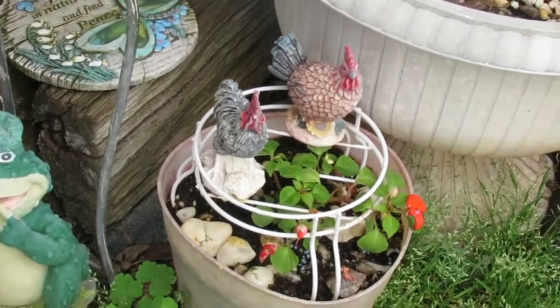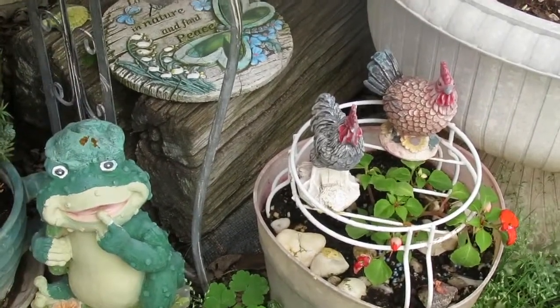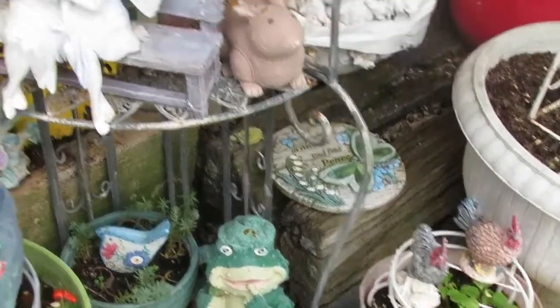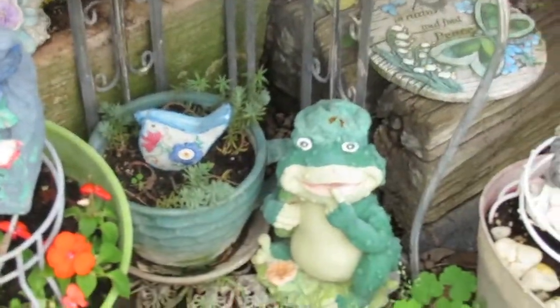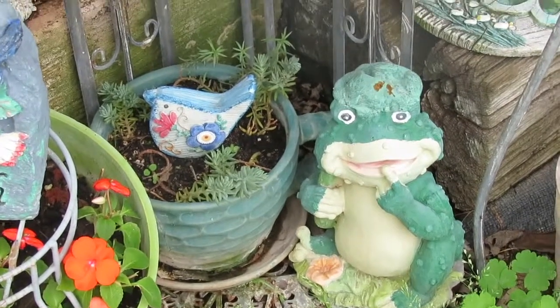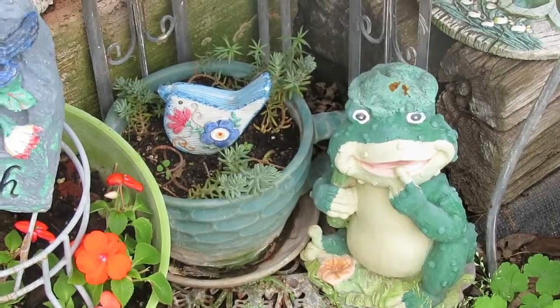There's another for my sister Clara. She must be thinking about me today, or I'm thinking about her. My mother always said that. But anyway, I know I'm thinking of her because the rooster is the one that represents her in my garden.